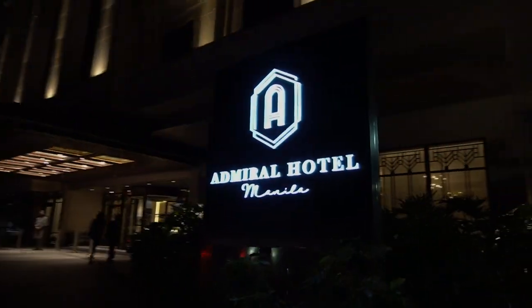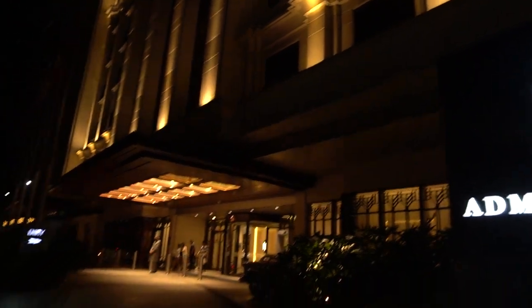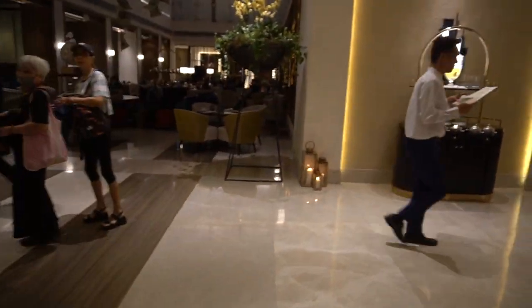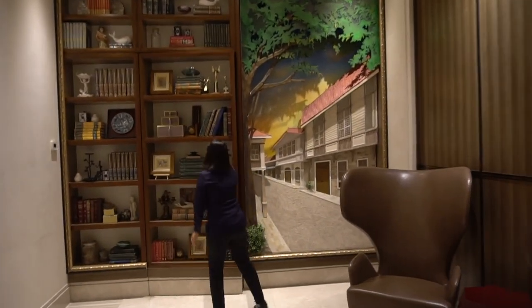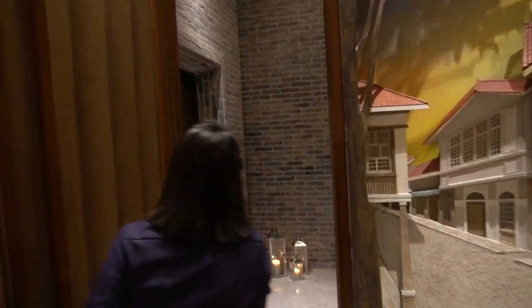Admiral Hotel is located along Roxas Boulevard, and it is newly renovated, giving glory and a sneak peek into the 1940s, the cosmopolitan era of Manila. And just along the corners of this glamorous hotel is the hidden speakeasy bar behind this bookshelf.